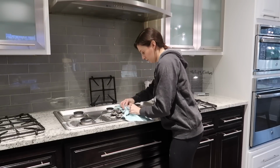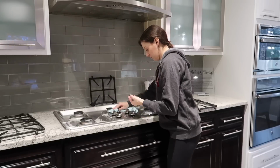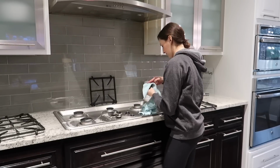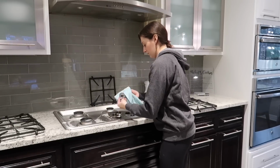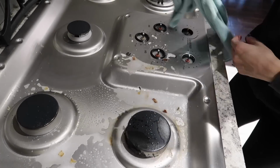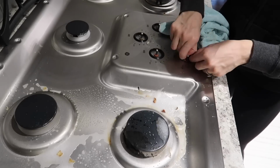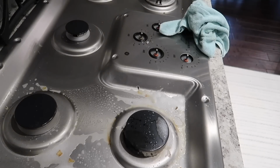It's funny because in all of the apartments that I've had, I had electric, and now having gas, there are pros and cons to cleaning both. Electric, it can get scratched and stuff can get stuck on that glass top. And then with the gas, it's also hard to take all of those parts apart. But I do find gas stoves a lot easier to clean than the electric ones.